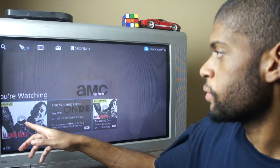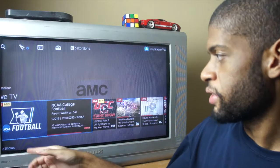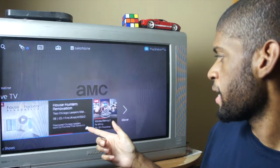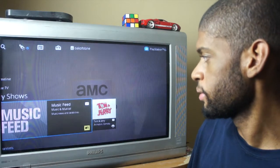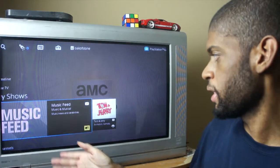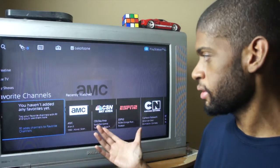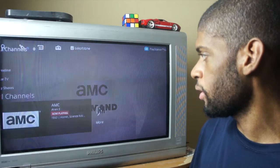So they give you Timeline, and that's just the stuff you went to. Live TV, which will include sports and different shows that are running live. My Shows, which I showed you before, you can put your favorite programs in this category, and if you want to access them quickly, you can. Favorite Channels. Now, this is where you can view all your channels.